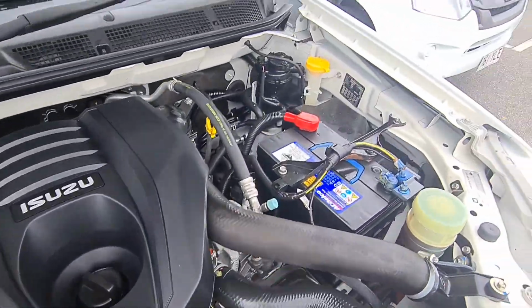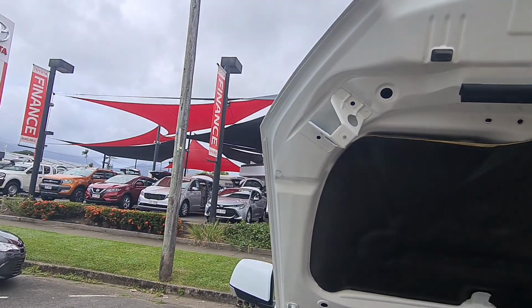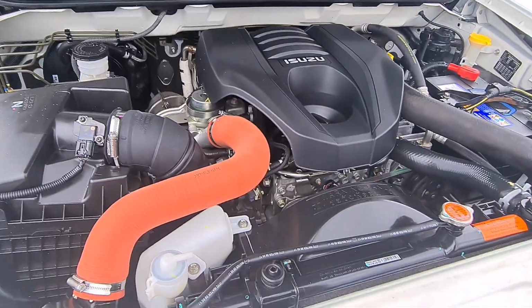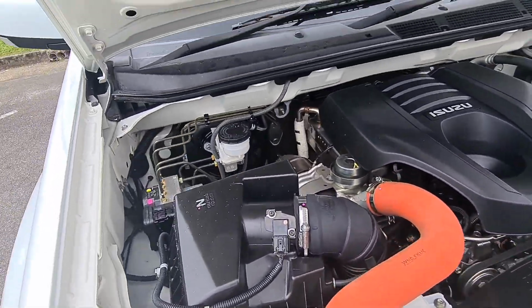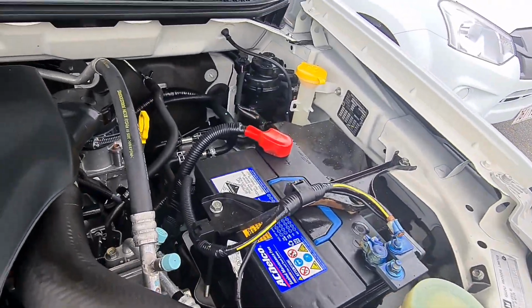So very clean engine bay, mate. It makes a big difference when people look after their cars. I'll try and show you across that bonnet there as well. Like I said, we're very particular about the cars that we do get. They've got to be of a certain quality.